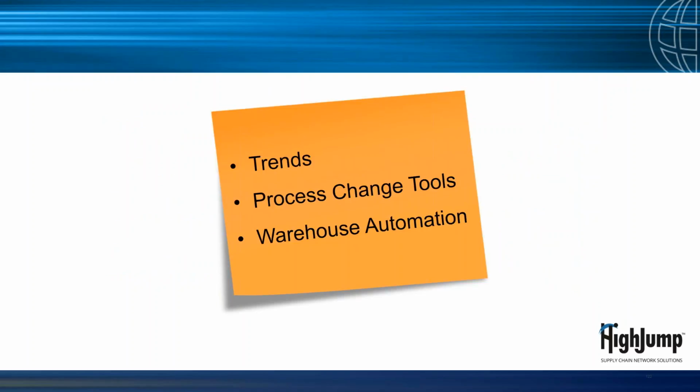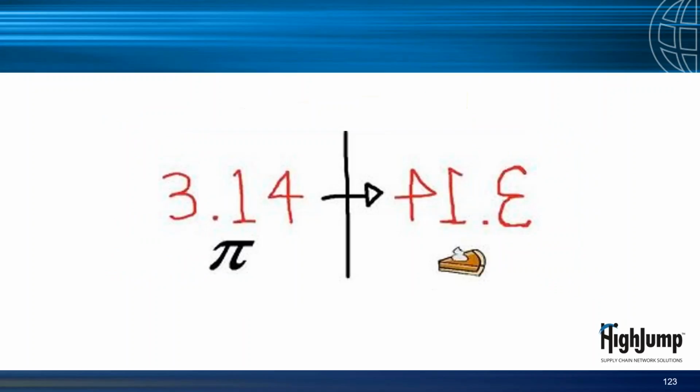While there are many other changes happening in the warehouse, this provides a good summary of where you can look to begin improving your operations and reducing costs for 2017 and beyond. Thank you for investing your time with me this afternoon. Now go make a difference.